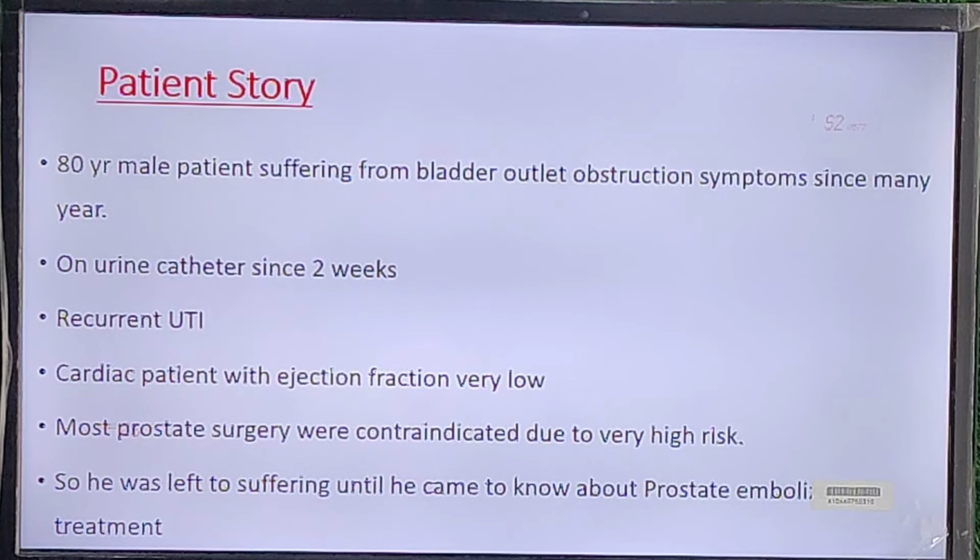In this live demonstration case, he was an 80-year-old male. He was suffering with the classical bladder outlet obstruction symptoms of the prostate for many years, and he was on a urine catheter because he was not able to pass urine. This catheter had been there for almost 2 weeks, and because of this urine retention he was developing recurrent urinary tract infection.